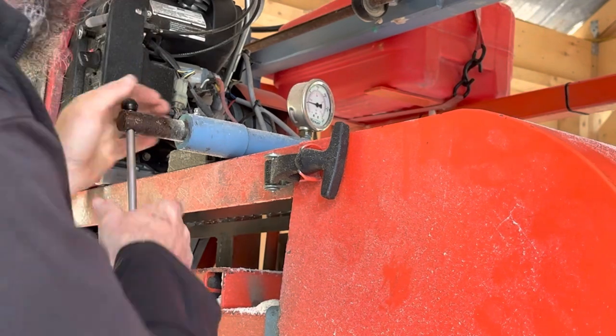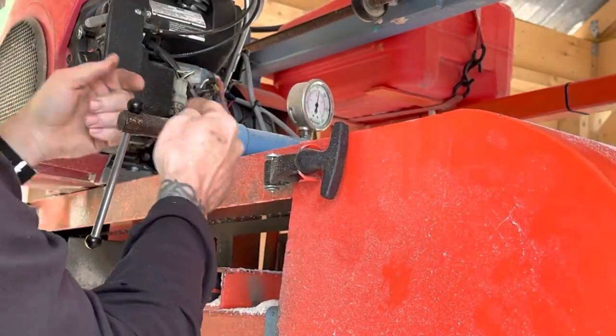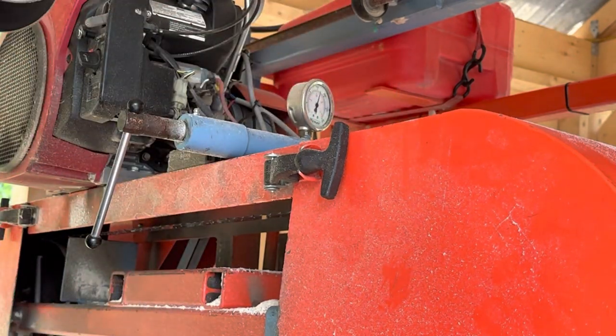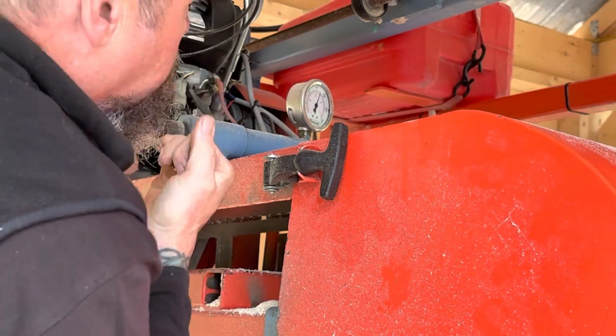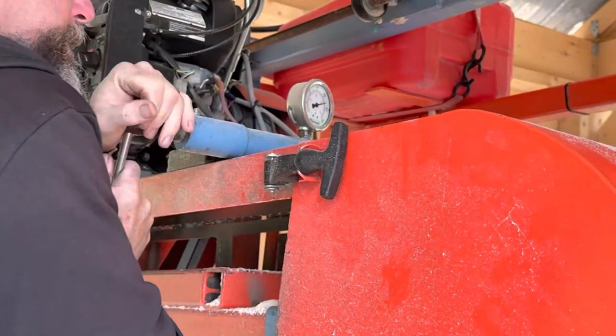This is a hydraulic tensioner. In here is just some motor oil. When I push this ram in, it squeezes oil out of a hose in the back and fills a little hydraulic cylinder right here and pushes this yoke out. And that's what tensions the blade. This blade I run at between 2,700 and 3,000 pounds per square inch. It seems to be the best.